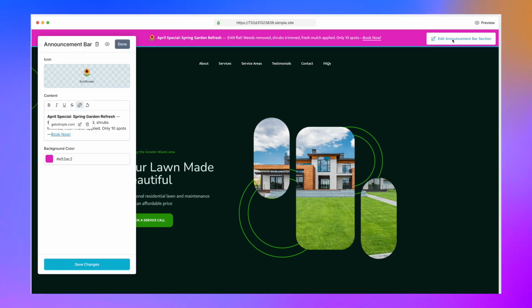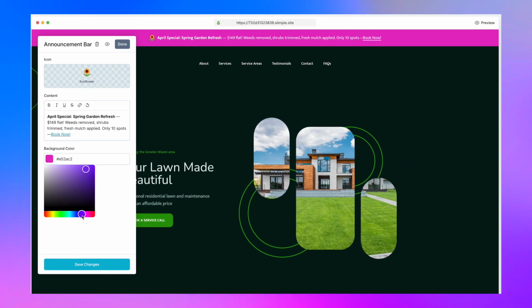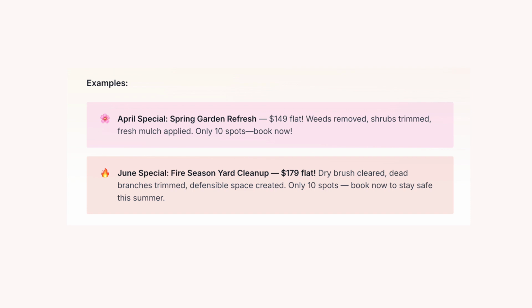This creates that sense of urgency. Put a banner up on your website like this, and every shift in the weather, you can shift your sale. So think about what's going on in the environment, right? In California, we have a fire season every year, starting around June. And so a fire season yard cleanup special would be really great. I would definitely hire someone to do that for me. Dry brush clearing, dead branches trimmed, all of that stuff.